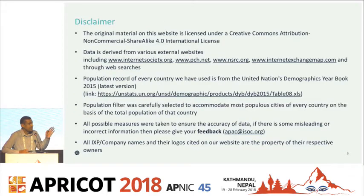So this is just a disclaimer to make sure that we have taken data from all these places. Thanks to PCH, Internet Exchange Map, and Internet Society has a stale website called IXP Toolset, which we haven't updated for a couple of years. We have taken data from all these places, and we have covered it on our website. If you think we haven't covered it in the right manner, please let us know. We need more data points.